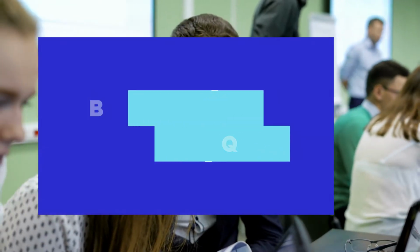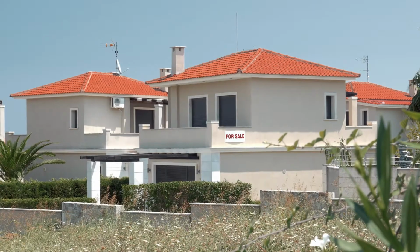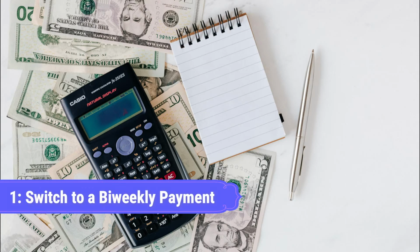Today, we're going to be talking about the best ways to pay off a mortgage quickly. Let's get started. Number one, switch to a bi-weekly payment.